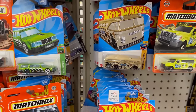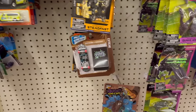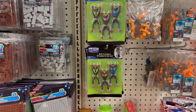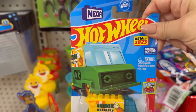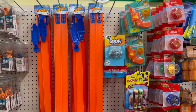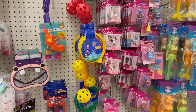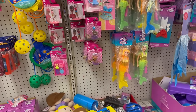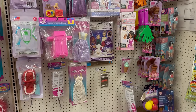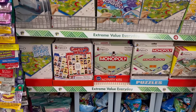Got some more of their Hot Wheel cars and Matchbox cars right here. Definitely have some cool stuff in stock. Ooh, look at this one. This is pretty cool. Go hang it back up over here. Here, okay, here's a lot of like the little activity sets and games.